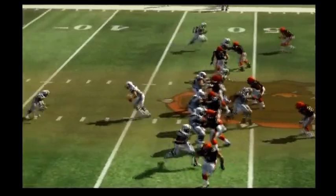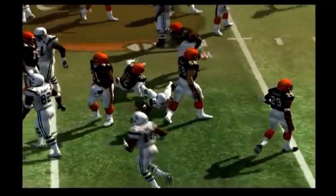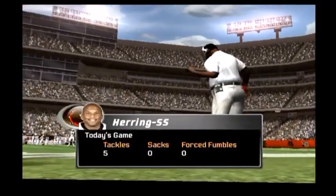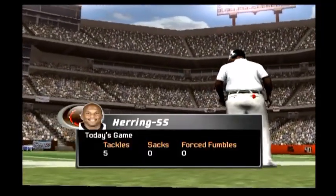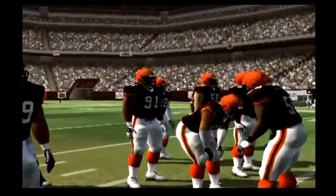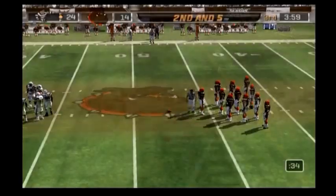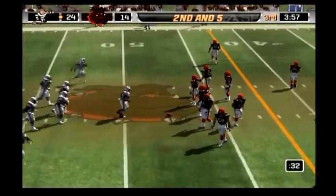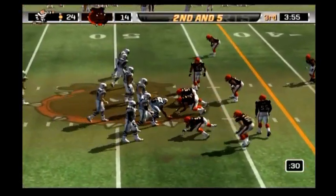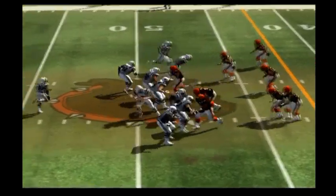Henry, the lone setback. They give it to the halfback. Herring is there for the tackle. Gain of four. They have to get the ball inside the 42 to convert. Rice is on the right of the formation. With the pass, he hits his receiver.